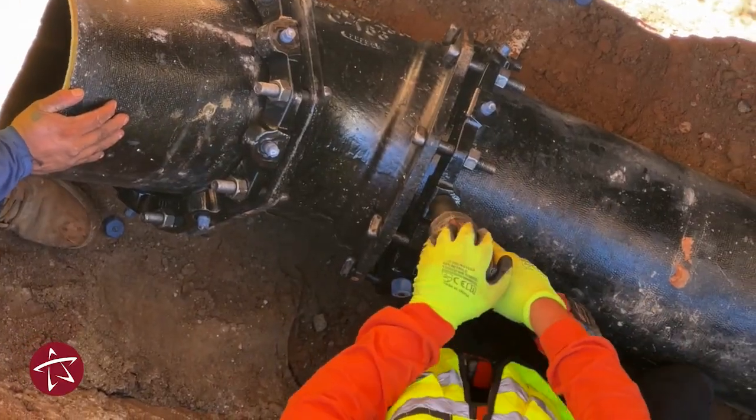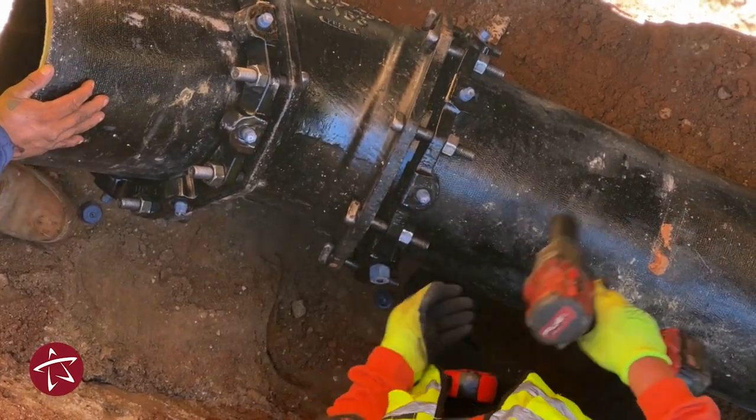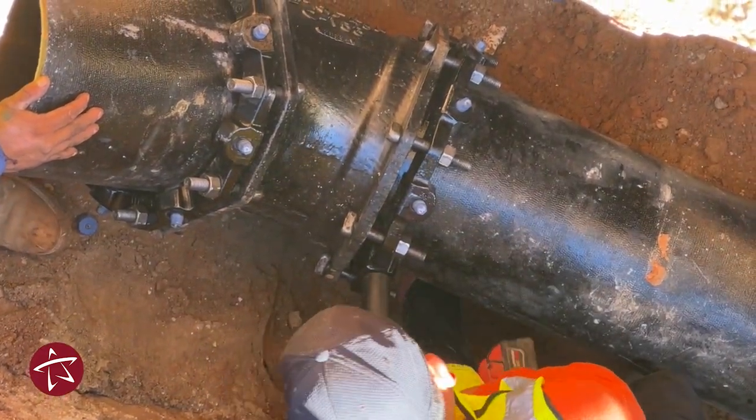And then once they build that, they'll go into phase three. They'll shift traffic again. Once they shift traffic again, they'll build the west side of the roadway. And then phase four, they come back and build the middle of the roadway. Currently, we are on schedule. Project scheduled to be complete summer of 2025.